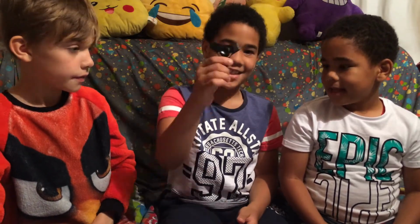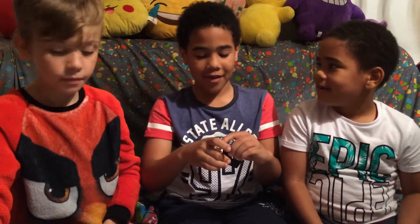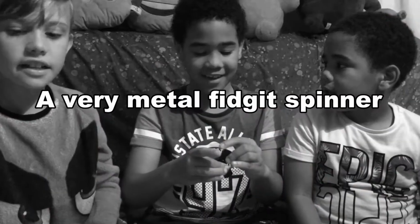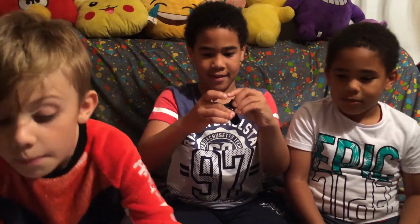Now I've got a Delta fidget spinner, a very metal fidget spinner. Very fast, very shiny, and very smooth.